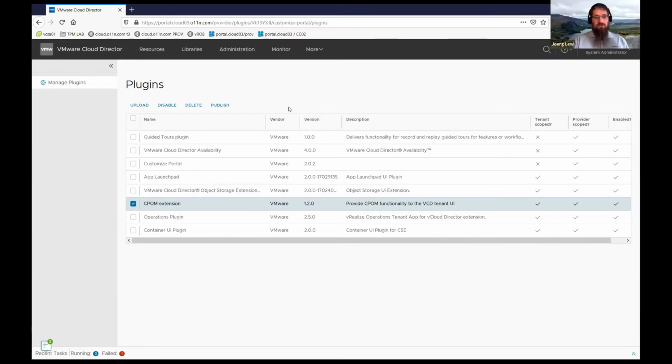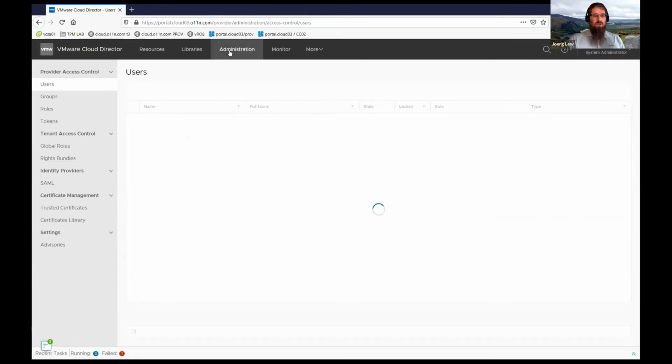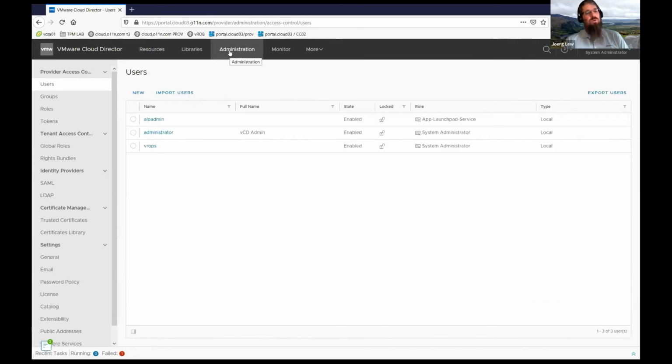Yeah, so that's one thing that you always have to configure for these extensions: the plugins, so that the tenant really has this component and the different UI objects and buttons in the tenant portal. And the other thing is that we have our role-based access control. So every extension and pretty much every functionality in VCD typically comes with different permissions.